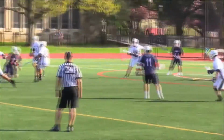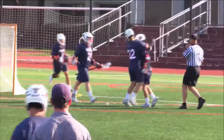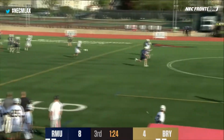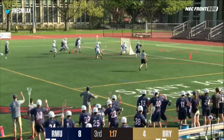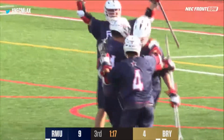Looked like he was going to shoot here. Fakes out the Bryant defense. Usually is able to methodically move the ball in the box. They get to the front, and then you've got the last line of defense, Hager. Nice save there with Hager. Well, robbing. The other cliche is defense wins championships, and that's what Robert Morris is hoping for. Will scores! They get the big stop from Hager.